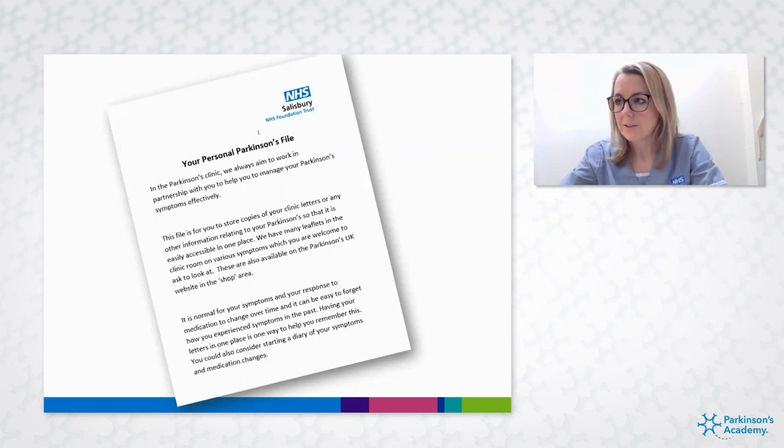About the same time that I started the project, the consultants received a letter from the senior management in the trust saying that we were being directed by national plans to increase the use of PIFU and reduce the planned outpatient activity. And this was in line with national targets.